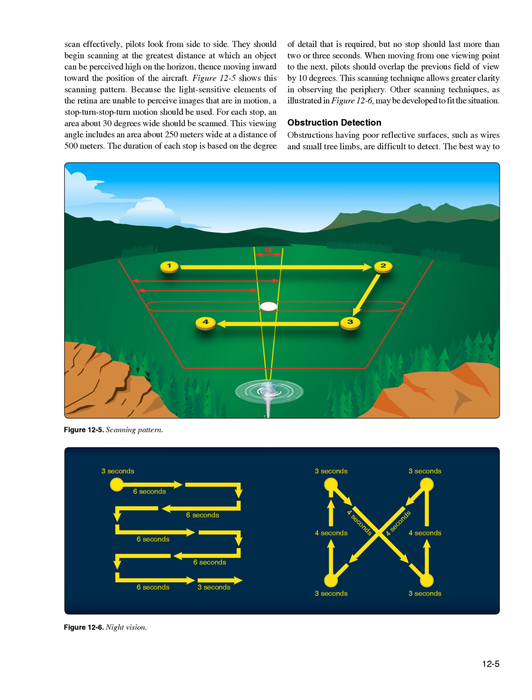They should begin scanning at the greatest distance at which an object can be perceived high on the horizon, thence moving inward toward the position of the aircraft. Figure 12.5 shows this scanning pattern.